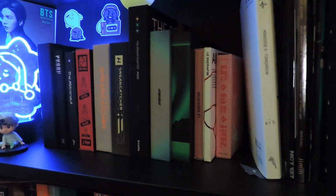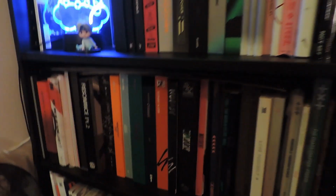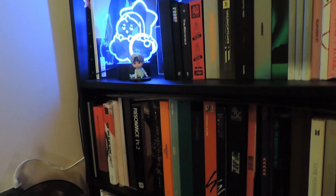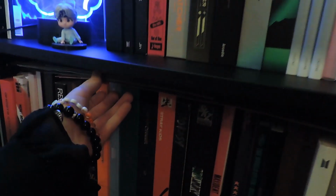And then aespa albums. I'm already making a huge mess out of everything. Alright, I'm gonna come back after I put Dark Blood away. I did forget to mention, this is up to spring 2024, so this will definitely be added to as we go. So let's move on to the second shelf.